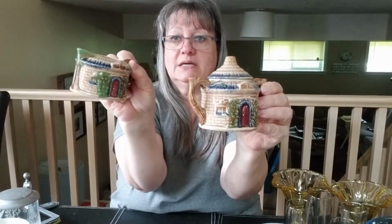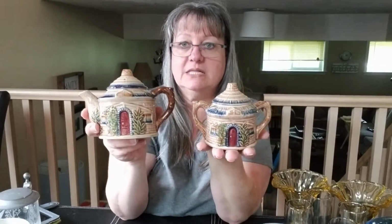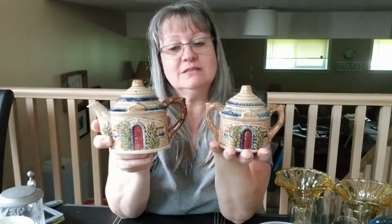Hand decorated Schwowin country cottage teapot, little sugar bowl, and this creamer. I thought these were really cute, really in good shape. There is some crazing on the bottom, but these were made in the 1940s and I just couldn't resist. I thought I would have to bring them home and see if I can get someone to purchase them and take them to their home.